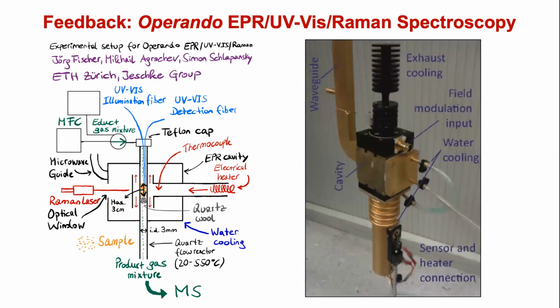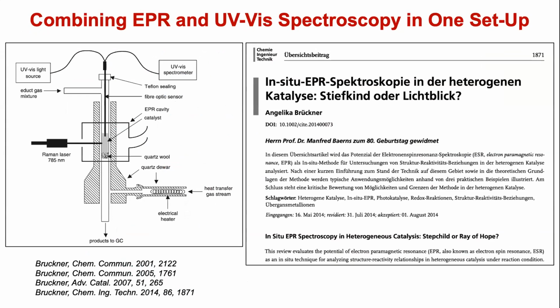But back to the question from the group. So they were saying, Bert, this is our proposal. Is this something that makes sense? And that brings me to one of the pioneers in this field of catalysis for having EPR in the operando mode, and then later on combine it with different techniques.